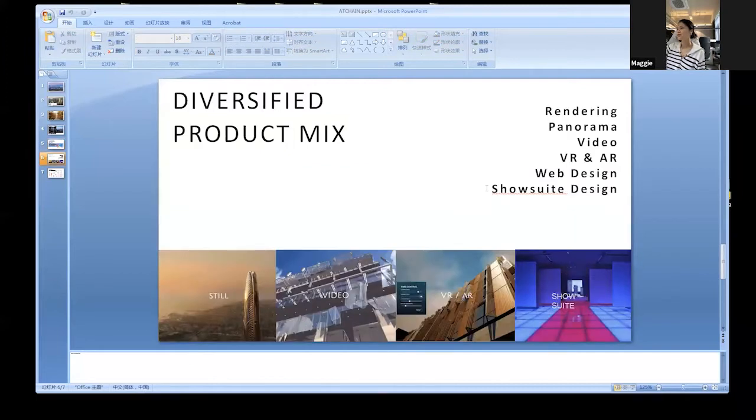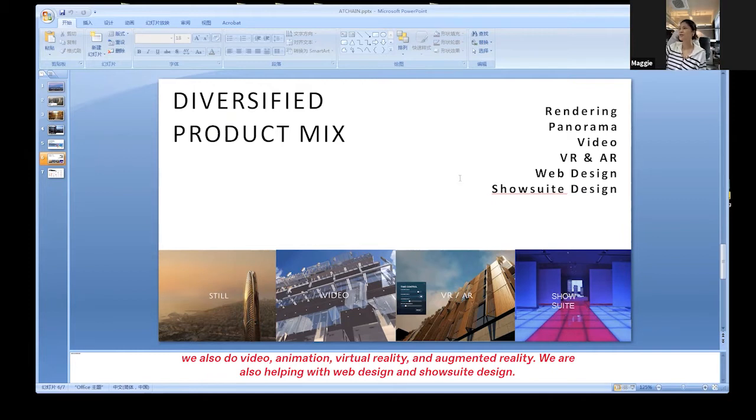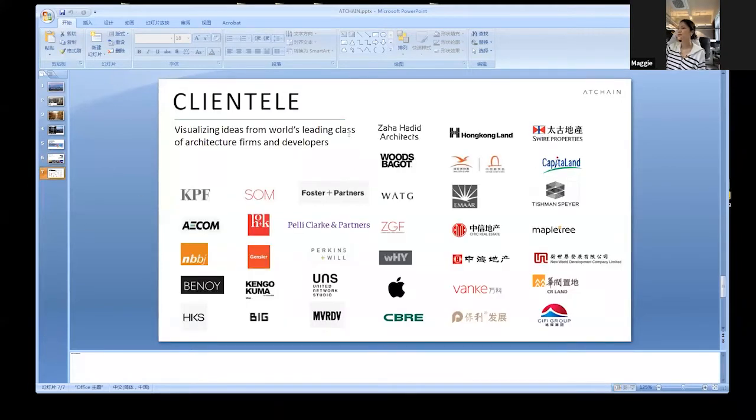Referring to our workflow or product mix, it is divided into maybe 6 or 7 main categories: visual still rendering and panoramic rendering. We also do video animation, virtual reality and augmented reality, and we help with web design and brochure design. Besides architecture clients, we also have developer clients, in China, Asia, the States, or the world. So that's a very short briefing about our company.